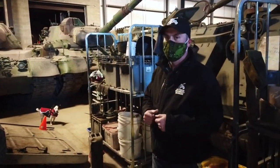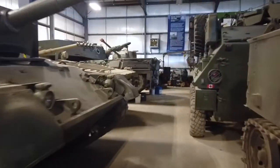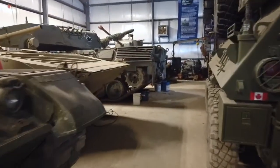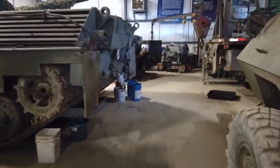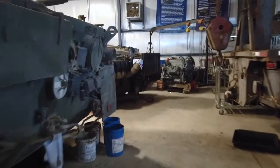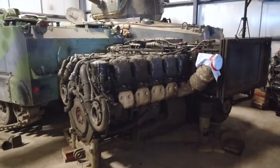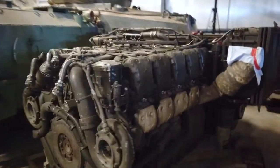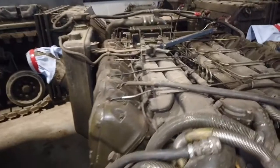Now let's come and look at some of the major projects. You're going to see videos on this, but the engine pulls. Just before the shutdown, two of the major projects were the Leopard C1 pack pull. You'll see that video shortly. Here's the pack lying beside the tank. Needs some minor work. It's mostly checking for some leaks and just giving the engine a complete once-over.